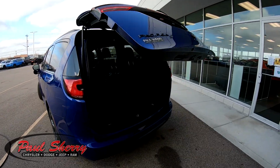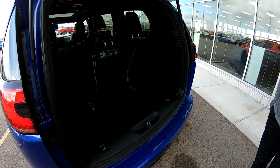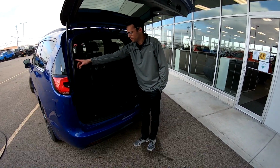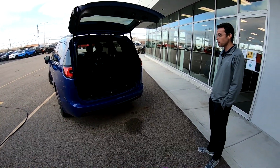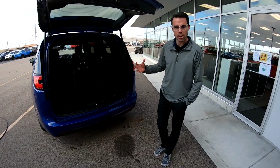So if your hands are full, you can open this liftgate with your remote control that also unlocks your doors, and you can close it with the same remote control. There's also a button to do that right here. Now inside this rear compartment, there's going to be a couple really cool features. The Chrysler Pacifica is known for its Stow 'n Go seating.